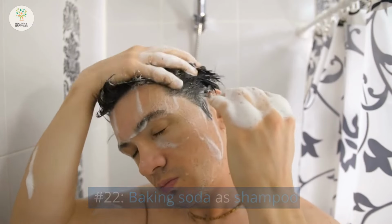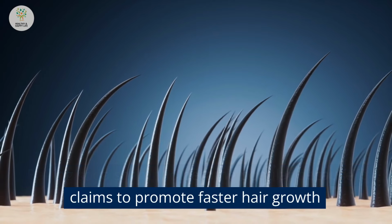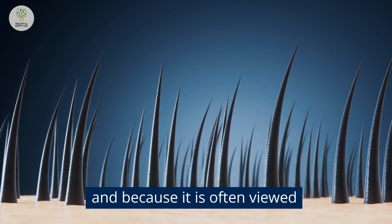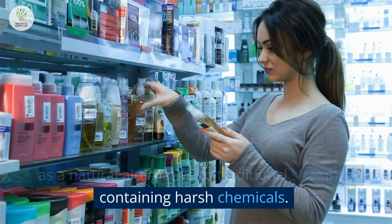Baking soda as shampoo. Baking soda shampoo became popular because it claims to promote faster hair growth, by removing impurities from the scalp and hair, and because it is often viewed as a natural alternative to traditional shampoos containing harsh chemicals.